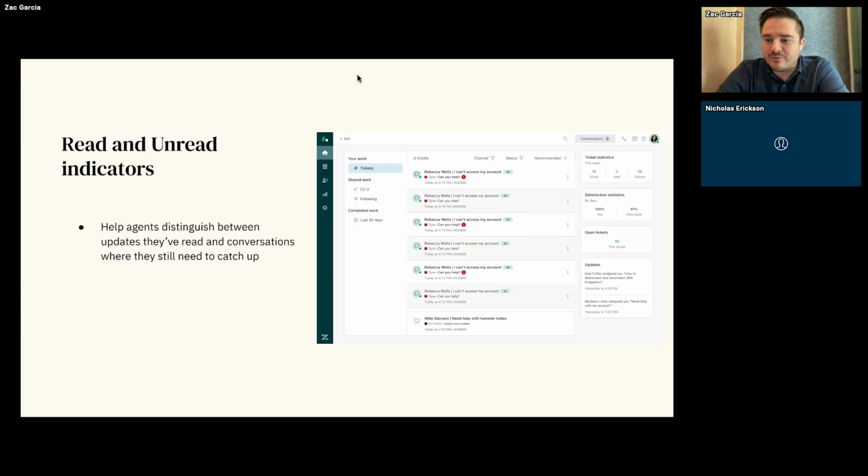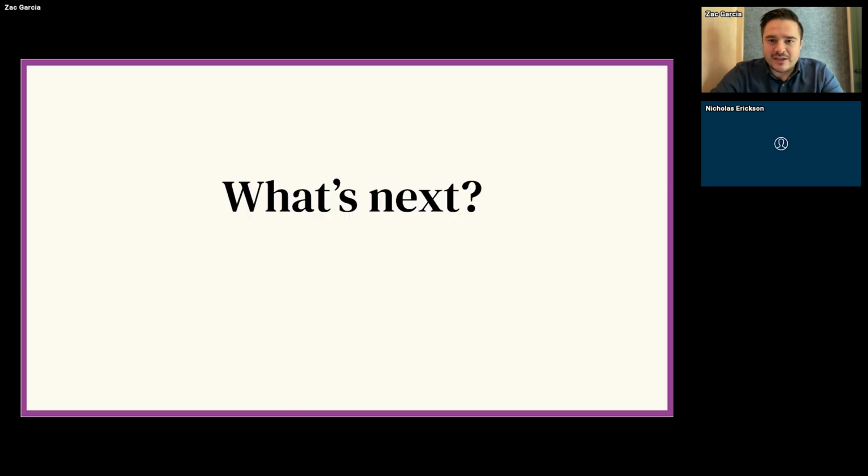Next, to make Agent Home more conversational and efficient, we will be shipping read and unread indicators for Agent Home to help agents distinguish between updates they've read and conversations where they still need to catch up. And that's what's definitively on the roadmap for Agent Home in the coming quarter. There are a couple of other fun surprises that we hope to be able to share with you very soon. But in terms of where Agent Home is headed, this is what I'd really love to share with you.